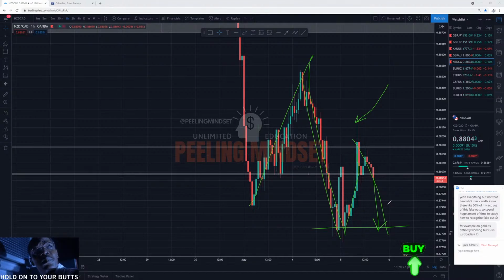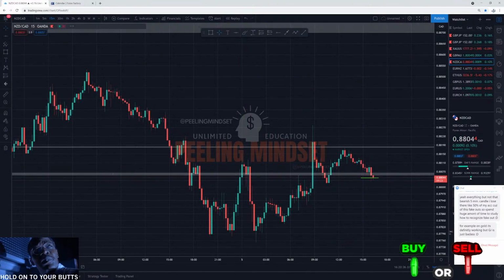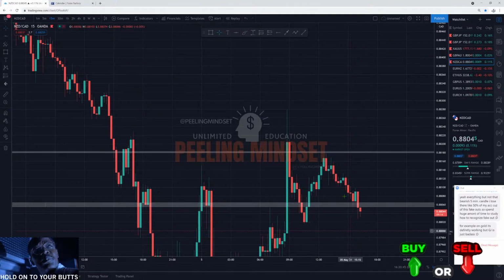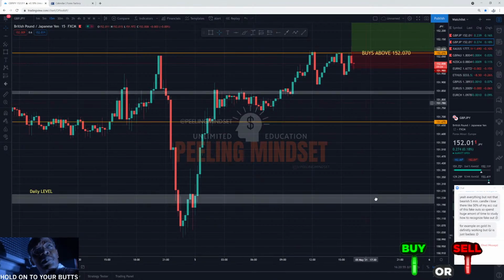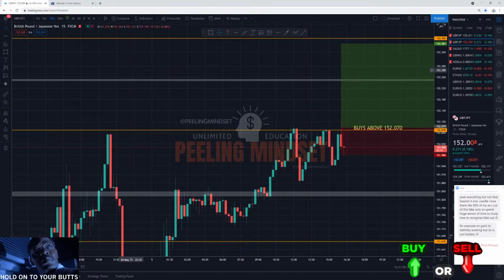So you have to find your confirmation. If you're trading NZD CAD, maybe your 15 could be a confirmation here, or your 30 could be your confirmation. So just gotta wait. The previous 15-minute candle obviously closed below. There are high chances this 15 could further continue down, but you have to decide what's your confirmation. But the bias definitely is sells in NZD CAD.